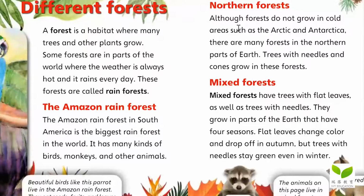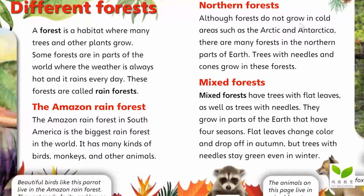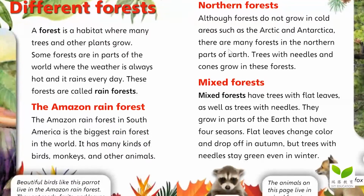Northern forests. Although forests do not grow in cold areas such as the Arctic and Antarctica, there are many forests in the northern parts of Earth. Trees with needles and cones grow in these forests. We call those pine trees here.